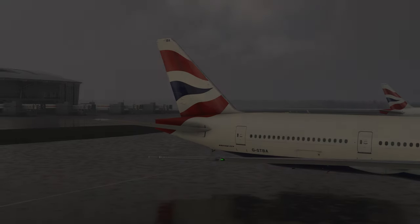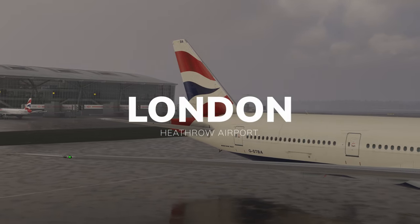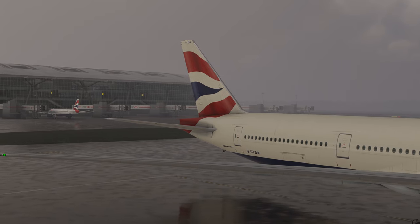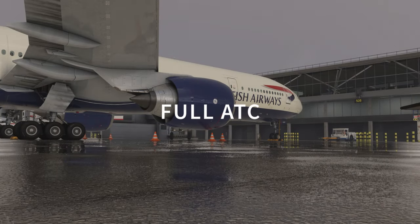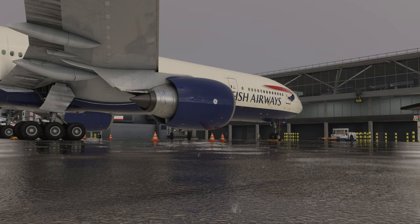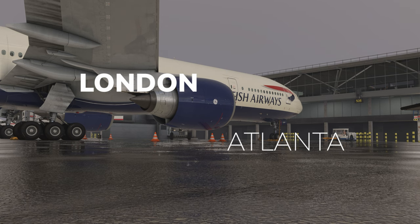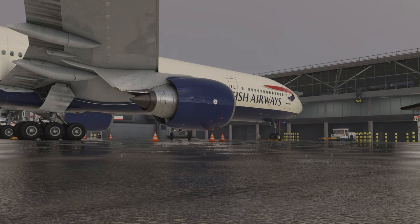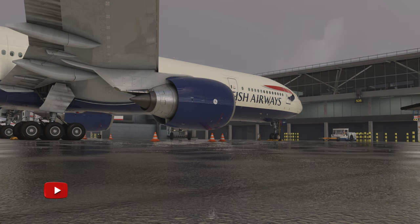Turkish 313, contact tower 118.505. Brunei 467, turn right on Bravo and contact tower 118.505. Turn right on Bravo and contact tower 118.505, Brunei 467.